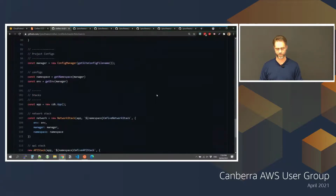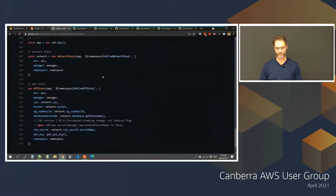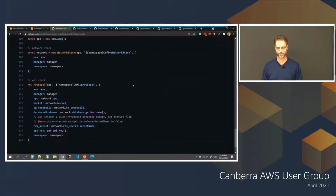And then as we go here, we can see that we have a class called network stack, and we have a class called API stack, which are, the CDK for that is actually in different files, which makes it much easier for us to maintain those as software developers. This is something that is not easy to be done in CloudFormation, I believe. So that really makes it easy for us to bundle a lot of different stacks into one script and call that from the command line.